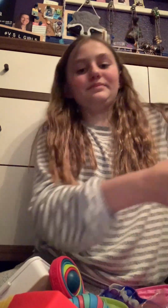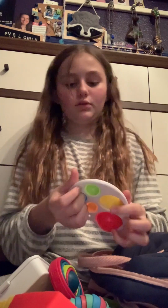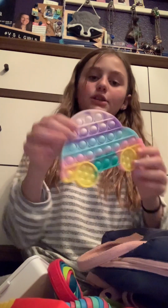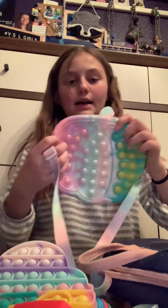And then bringing my fidget bag in, I have a basket of fidgets, and then I also have my bag that I take to school to trade, so I have to change them out. And then I have another one of these. I have no idea how I have two of them. And then I have this cute little collar with mini pops. Oh, really satisfying. I have this pin bag.